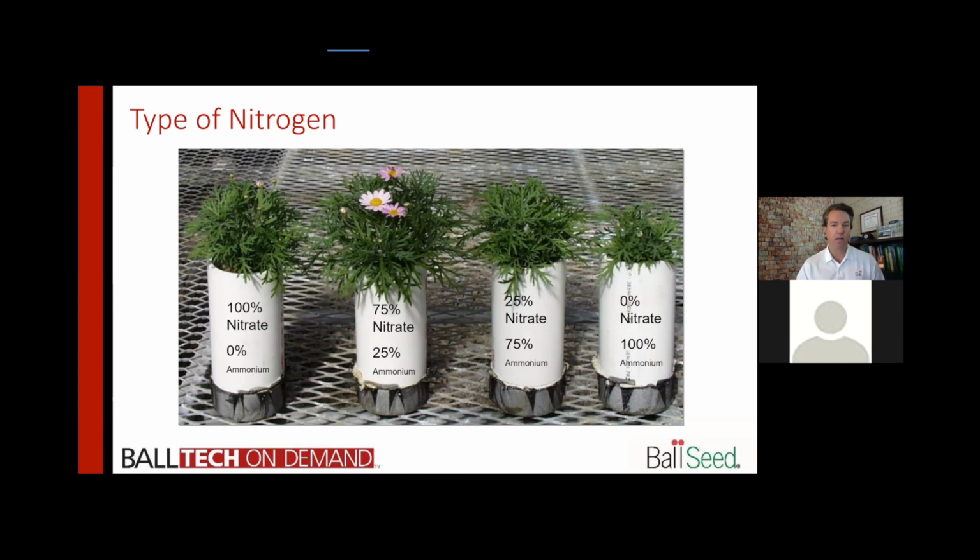So that's why we're not recommending that all the time, in addition to some of the other things like the incorrect nutrient balance and things like that, but not your ideal fertilizer choice. So those are things to keep in mind.